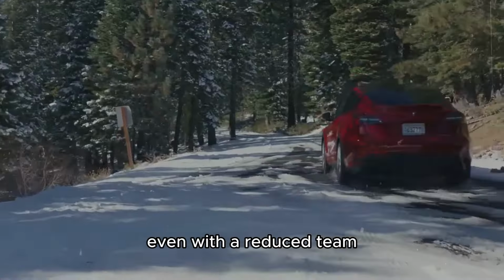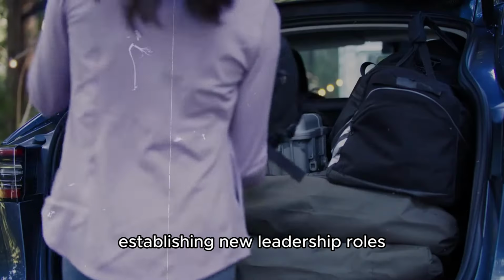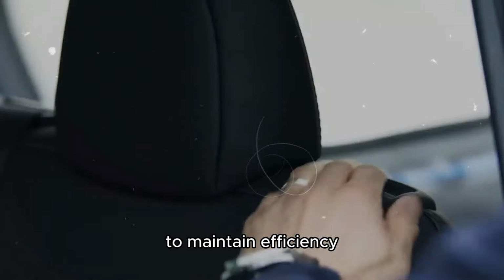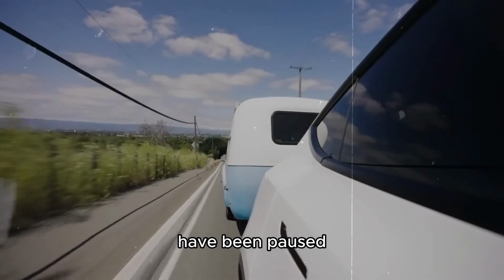Even with a reduced team, Tesla has informed suppliers that it is in transition, establishing new leadership roles, prioritizing projects, and optimizing payment procedures to maintain efficiency. However, some projects for building new superchargers have been paused.